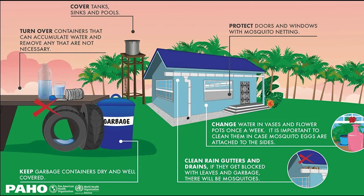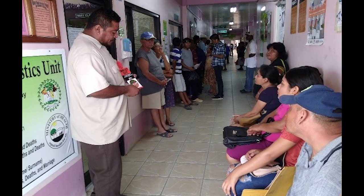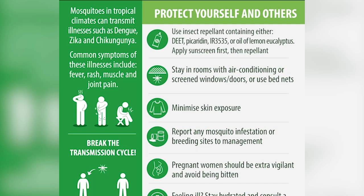PAHO Director Jarbas Barbosa calls for action, advising strongly for heightened efforts to eliminate mosquito breeding sites and protect against mosquito bites. There is also a need for increased readiness in health services for early diagnosis and timely clinical management, and continuous work to educate the population about dengue symptoms and when to seek prompt medication.